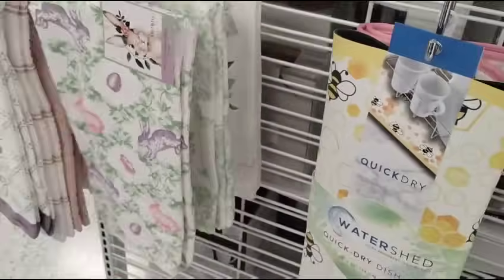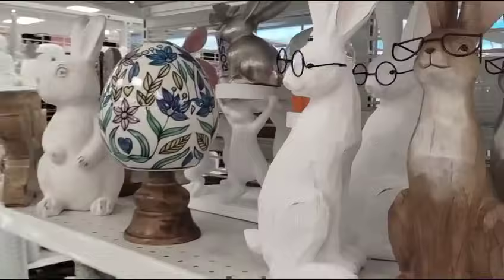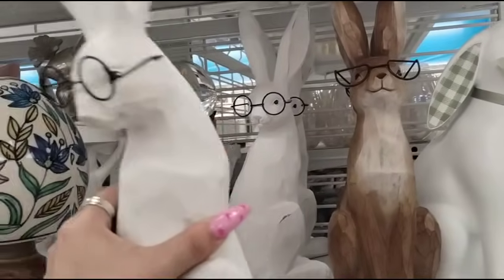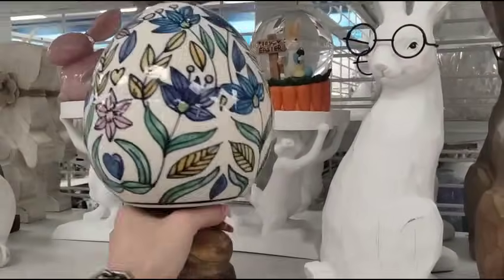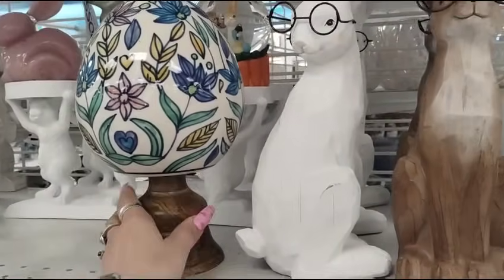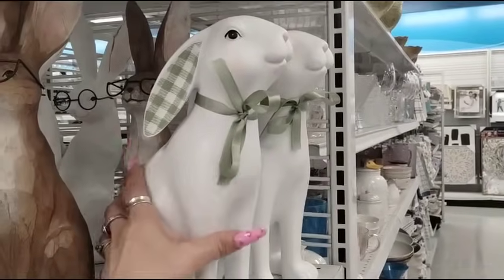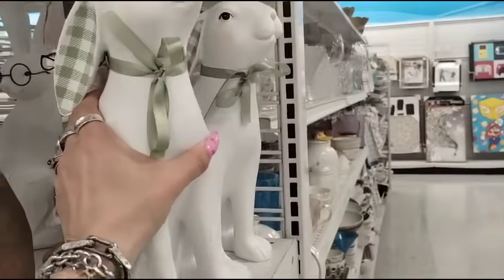So those are adorable. And let me show you, they got new stuff in, you guys, and it is super cute. All right, they have the skinny brown bunny and the white bunny with the glasses, $11.99. They also have the pedestal. I love this egg. It's gorgeous. It's $9.99. I mean, really a great look. And we have the sage green gingham bunny with the ribbon. This is ceramic. Resin. I'm sorry, $11.99.